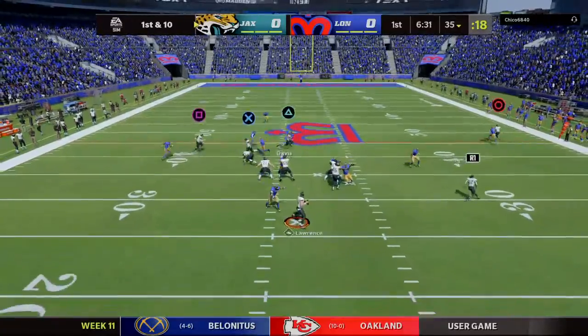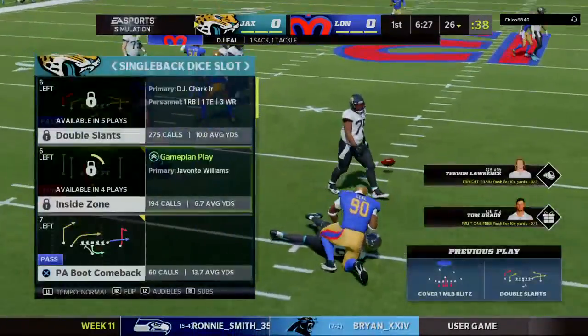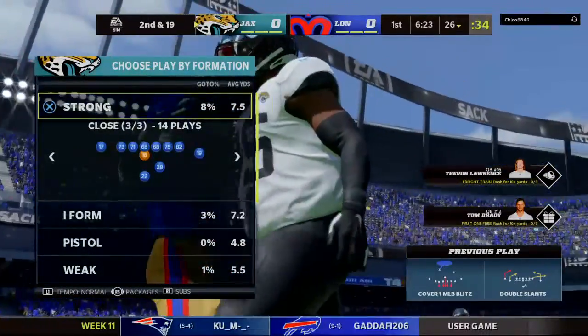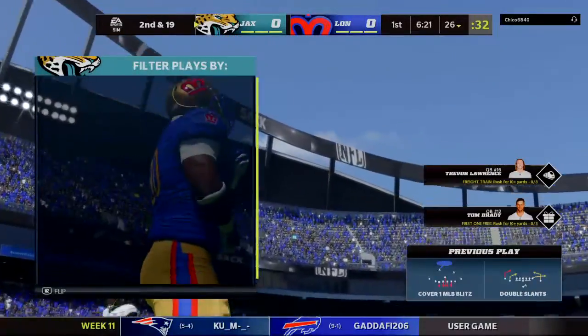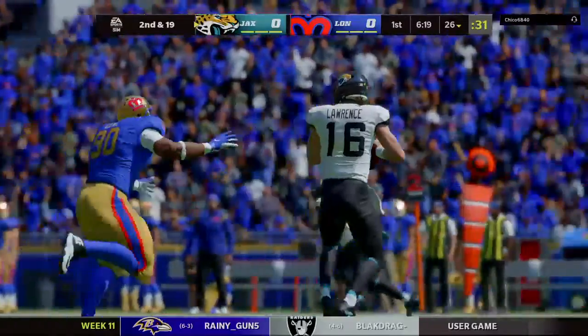On 1st and 10, it's Lawrence. Pressure comes, and down he goes. That one will set him back nearly 10 yards here on first down on the sack. If you want a lesson on how to defeat an offensive tackle, that was pretty textbook. Is that a clip and save?